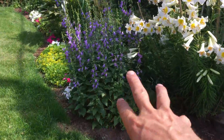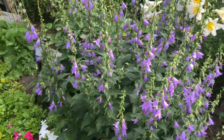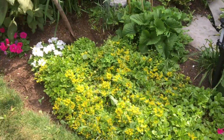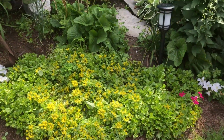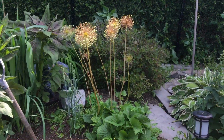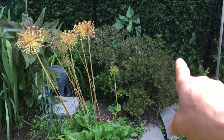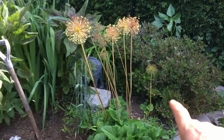This stuff, I can never remember what it's called. It's a bellflower. I gotta look that one up. Spurge, this actually came from the front of the house, and I brought it back here. The allium, long since bloomed, but they look cool. I leave them. That azalea, I did buy that years ago, 8 years ago.